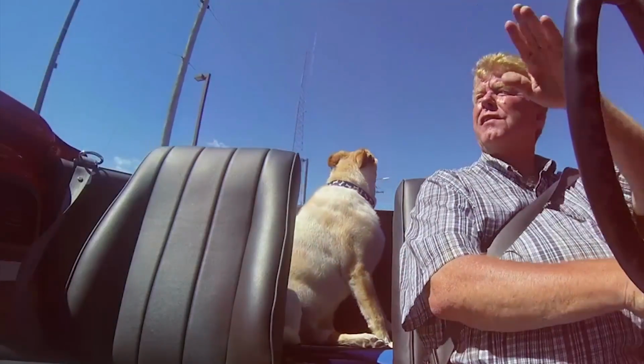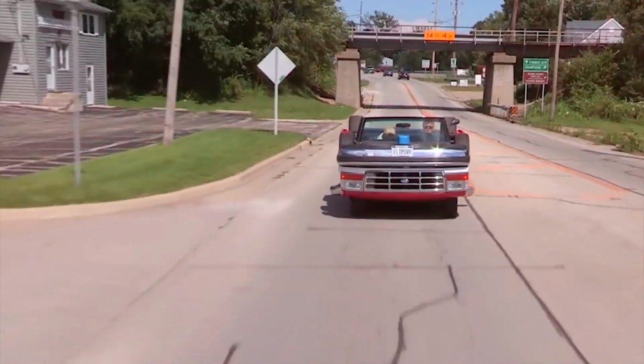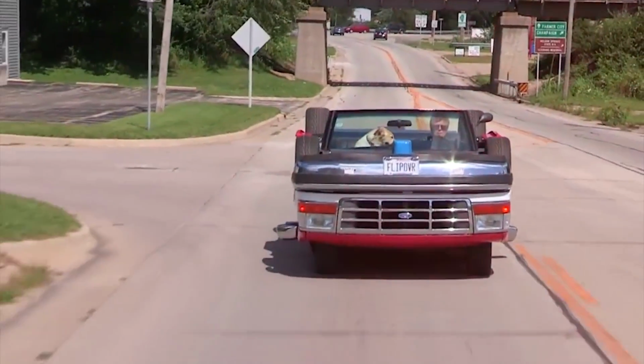The truck is fully street legal and turns quite a few heads and gets a lot of laughs and smiles from people.